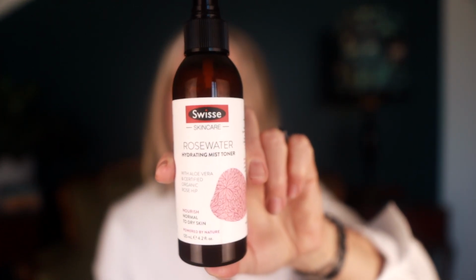And then finally, I'll talk about a couple of body, skincare and makeup products. I should get through these pretty quickly because there aren't that many, but the first two are fragrance related also. In fact, the first three are also fragrance related. First one is the Rosewater Hydrating Mist Toner from Swisse.